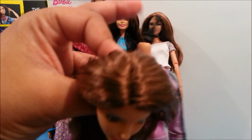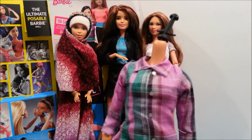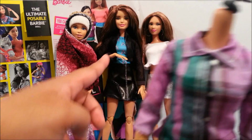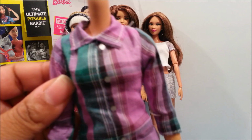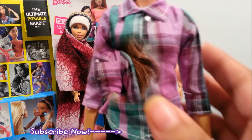My hijabi was a fashionista who came on a stiff body. So when I dismembered the second Made to Move doll, I saw that the neck joint is the same as the other Barbie bodies. Doesn't this body seem to have better shoulders than the other one? The arms lay flatter to her side. I don't know, maybe all the dolls don't have these funny arms, but whatever.